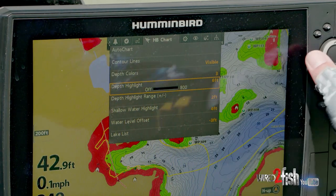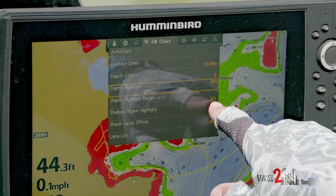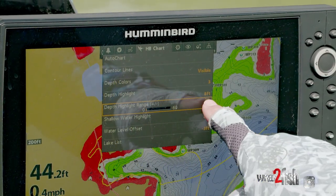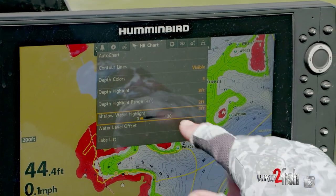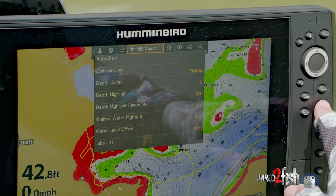I want my highlight, let's just say the fish have moved out deeper. Gonna move that out to 8 foot. I still wanna only carry 2 foot either direction, so I'm gonna leave that there. So I'm covering 6 to 10 foot now. Leave my shallow water highlight at 4 just to keep myself safe as I'm motoring around. Lake is still about 3 foot low.